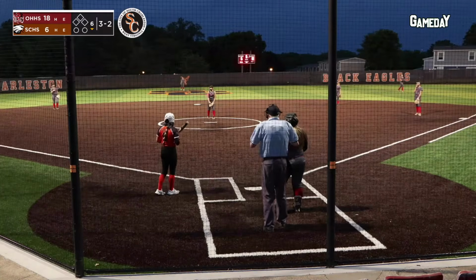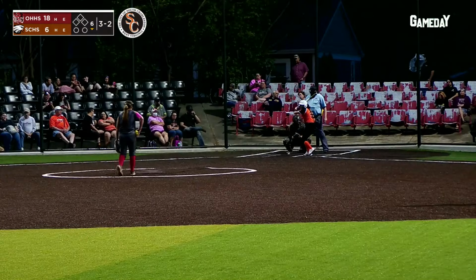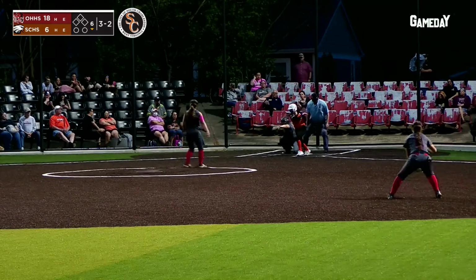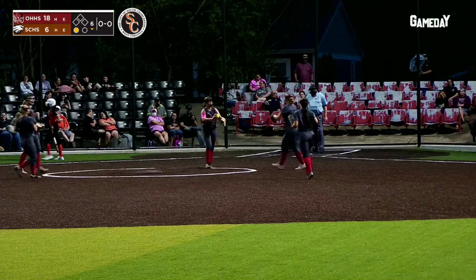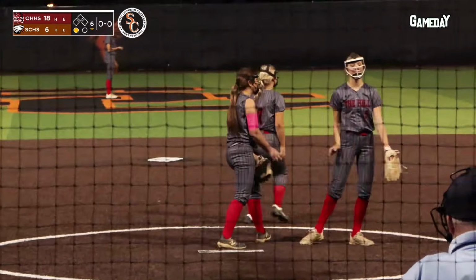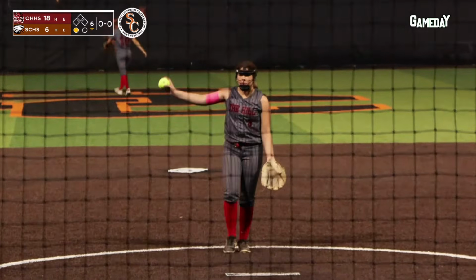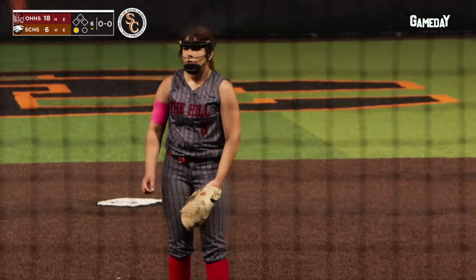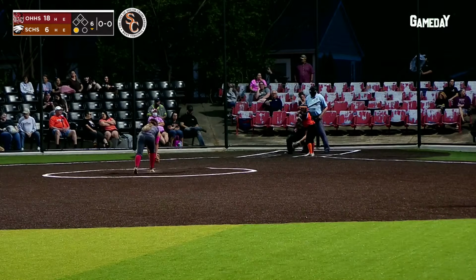As Hartworth will come back to the box. And the payoff. Swung on and missed, strike 3. And that will be the first out here in the bottom of the 6th inning. And that will bring Audrey Stevenson up to the plate here. 1 out, bottom of the 6th inning. The Black Eagles trailing the Red Devils 18-6.